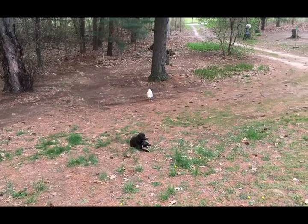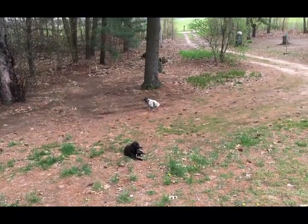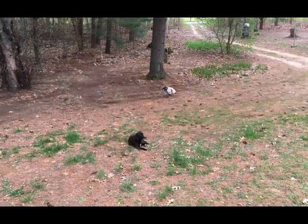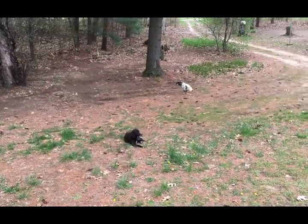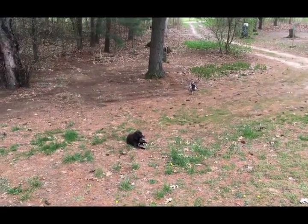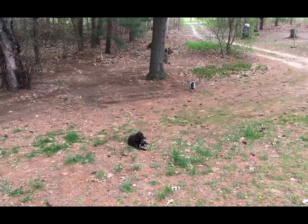Bo is such a good chicken guardian dog. Right now there's just one rooster by him, but a lot of times he'll be laying down and all the free rangers are just milling around him, and he doesn't do anything. He doesn't try to hurt them, nothing. He just protects them, don't you, Bo?